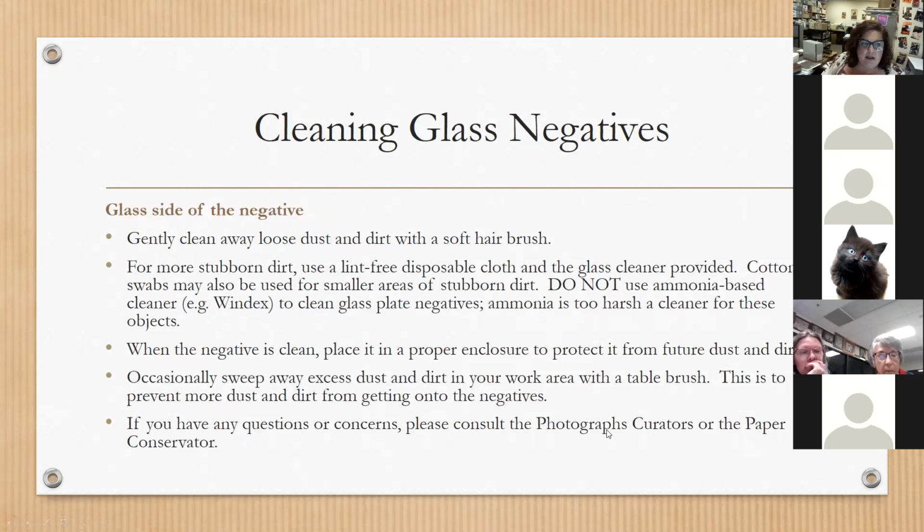You can clean the glass side of the negative, the non-emulsion side, using a solution of 50% water or deionized water and 50% alcohol, and then using either cotton balls or Q-tips to very easily remove the dirt and dust on there. You do want to make sure you let the negatives completely dry before putting it into a new enclosure. Don't put it back into the dirty enclosure, obviously, because then the dirt left over in the envelope will just get back onto your clean negative.